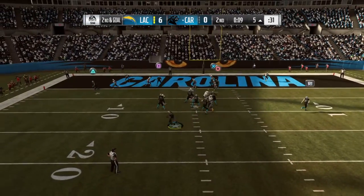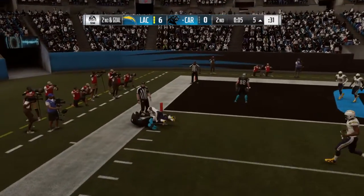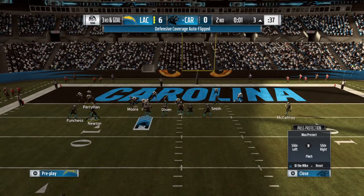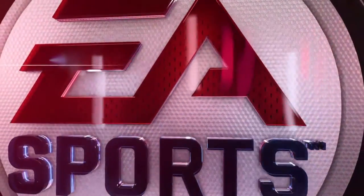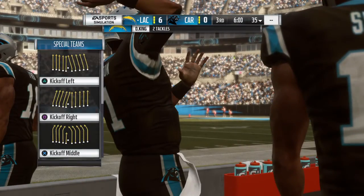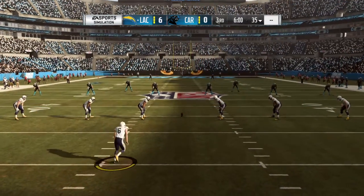To throw on second down is Newton. Steps away to his left. And he'll be brought down here at the 3-yard line. Call timeout, continuing to hold the line. And just like that, on we head to half number 2. So we have reached halftime intermission with the visiting Chargers on top.